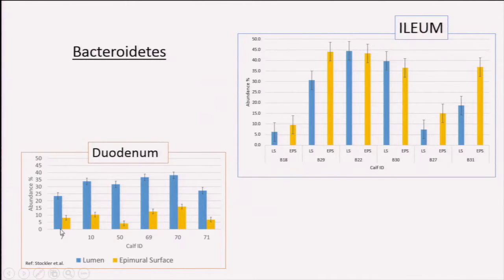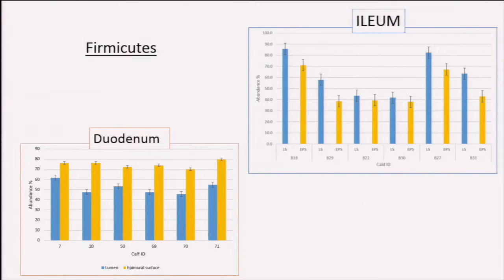So in the lumen, the Bacteroidetes were the predominant phylum there, but when we move to the ileum, it is not. So pretty much those results kind of shifted on us, and that was an interesting finding. And the same is true for the Firmicutes. The variation between the animals is expected. However, it's pretty consistent when we look at them individually. But the results also flipped if we compare the data that we gathered from the duodenum to what we have now with the ileum.